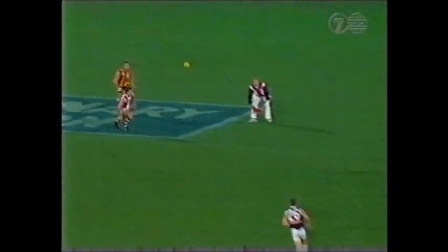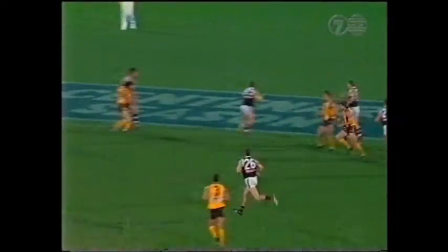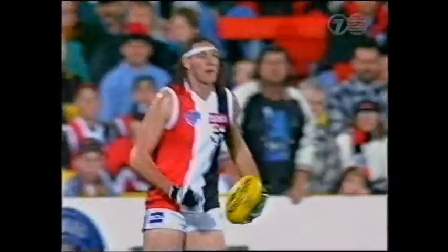To Collins, a couple of the veterans from the Hawks. Rod Keogh off to Harvey. First touch for Harvey now, drives it long up towards half forward. Peter Everett in front of Crawshay, takes a very clever mark. Could be 50 against Graham, trying to hold up play, did it effectively.